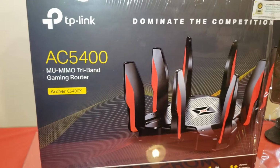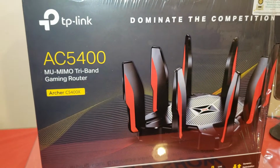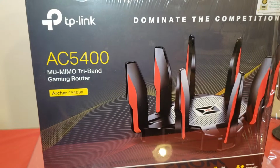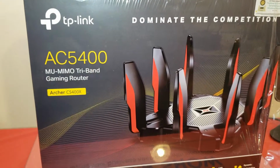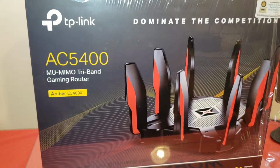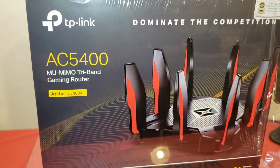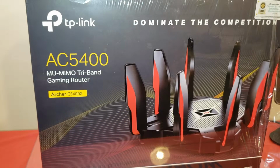In the same way, if you provide internet services to customers in your store, or you use it the way I'm going to use it in a training class I'll talk about in detail, you need to have one of these. There's other, lesser ones. The 5400 is the highest model of its kind, and that's why I chose it. Oh yeah, I just remembered, the AC5400. That's how much bandwidth. Basically, we're talking about terabytes of data.